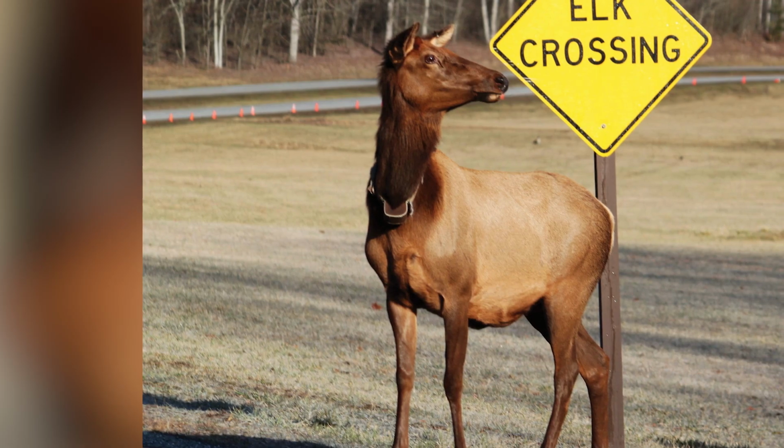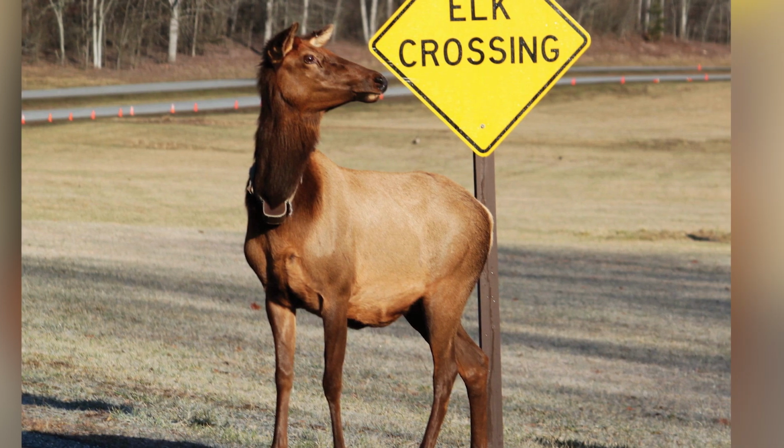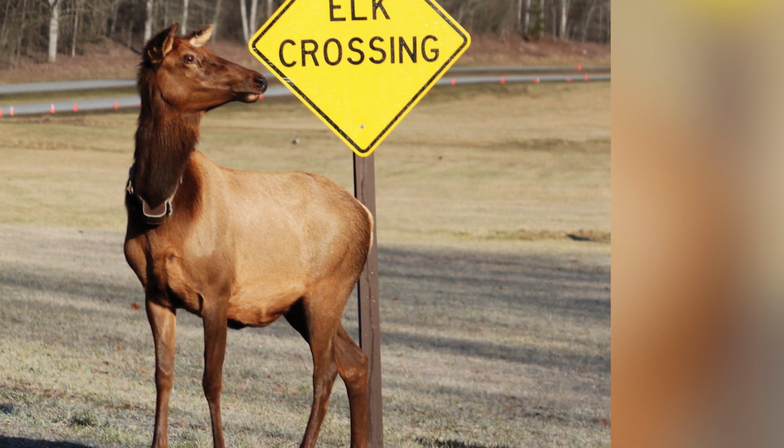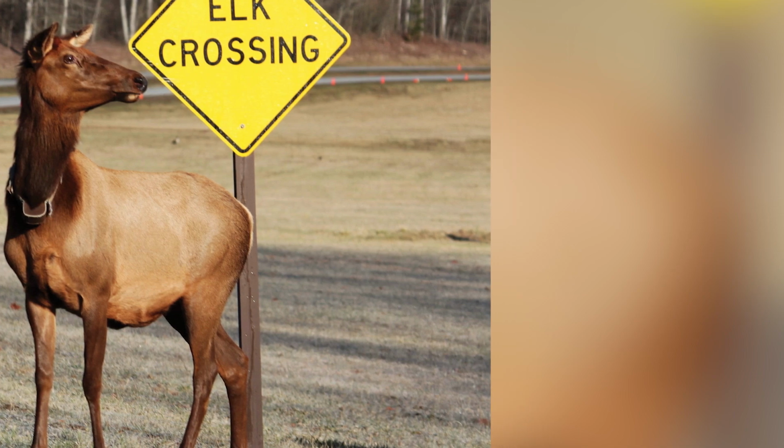1. Investigate the accident scene. Begin by thoroughly investigating the accident scene, paying specific attention to the lack of adequate signage for wildlife crossings. Document the conditions, road layout, and any factors contributing to the absence of proper warnings.